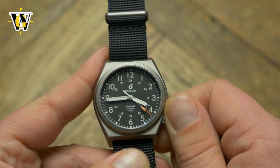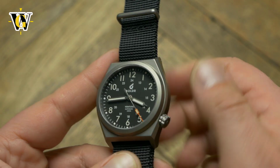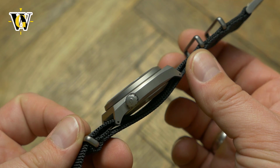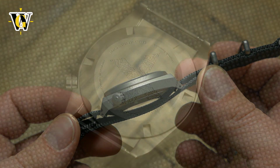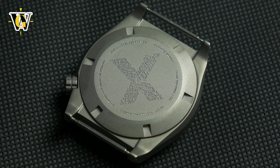Then the case. It is made out of titanium that not only gives the watch a very tactical look, but also makes it light and very comfortable on the wrist. The lack of a transparent caseback on this model, given its character, is actually a bonus, and it's not like you're missing out for not being able to see the entry-level mechanical movement that this uses.